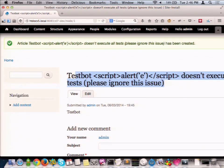As an admin, okay, fine, it's fine that I can enter JavaScript. That's maybe part of my job and part of what I need to do. But if anonymous users or untrusted users on your site can do that, then that would be a problem. So then I wanted to show an access bypass scenario.